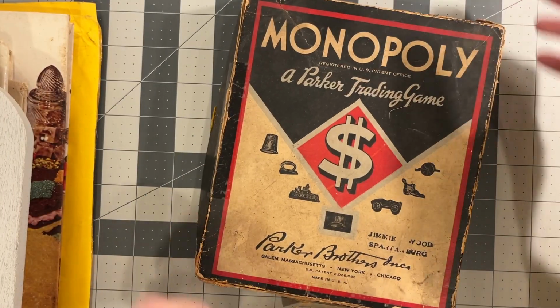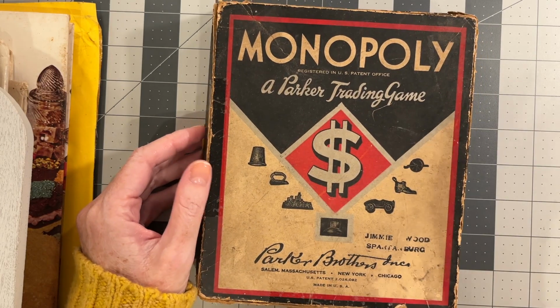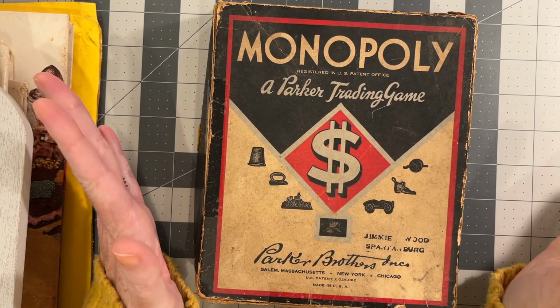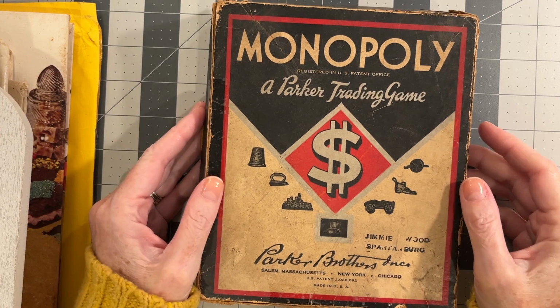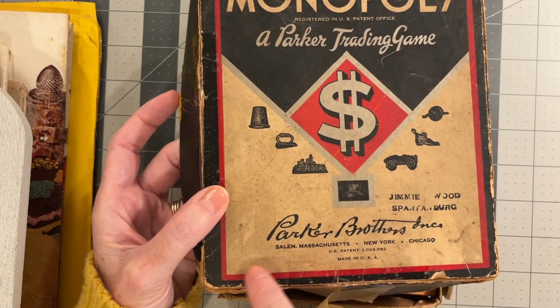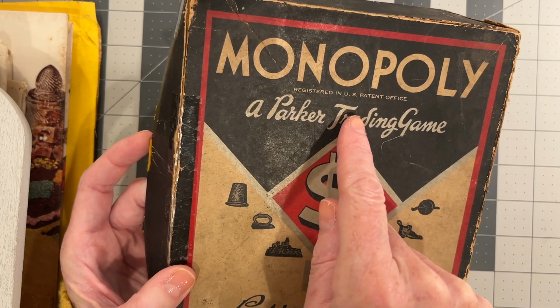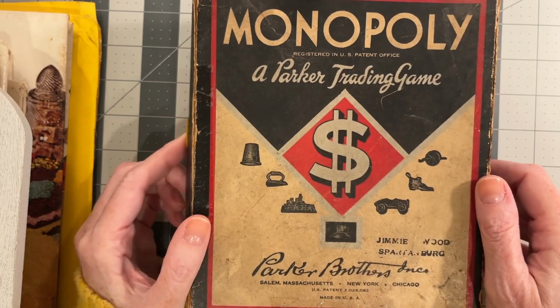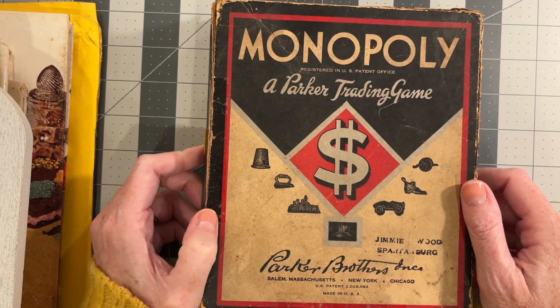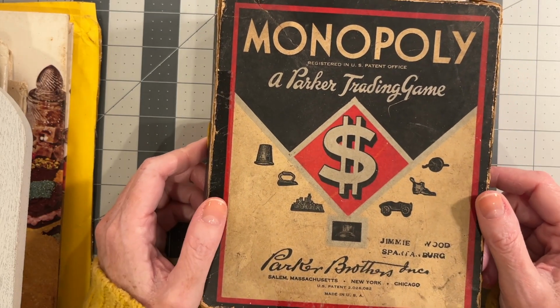In the game room / office, I found this very old Monopoly game. Now, I know y'all are probably like, oh my goodness, that's probably worth hundreds of dollars. It's not. There are versions of this that have certain markings down here in the corner, or the ones that are not yet registered for a patent, but that's not this one. This one was probably 1938 to 44. The more pricey ones are before that.